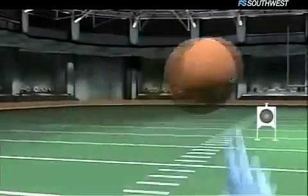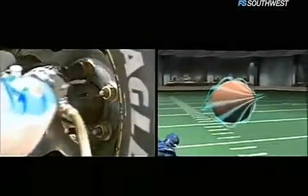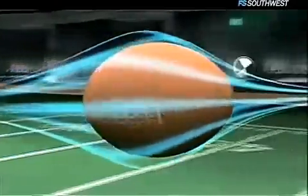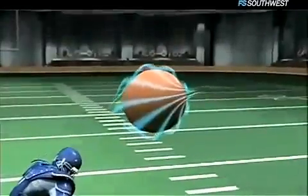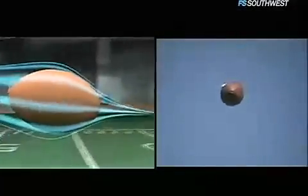Drew releases the ball spinning around its long axis at almost 600 RPM. That's as fast as an air wrench spins a lug nut off a NASCAR tire. This creates a gyroscopic torque. And gravity tries to pull the nose of the spinning ball downward. But the aerodynamic forces of wind flow over the ball, counterbalancing each other to keep the ball on target.